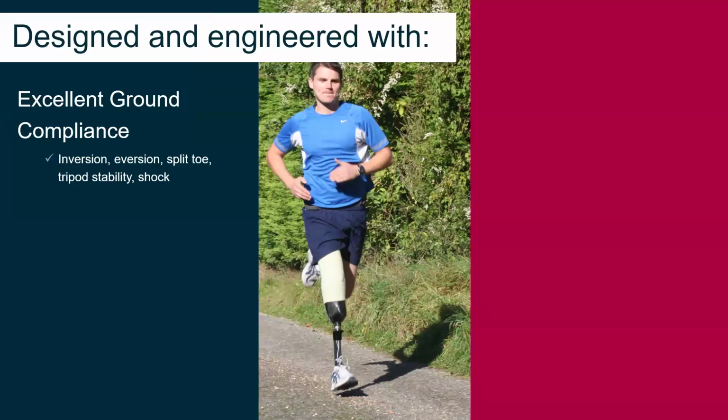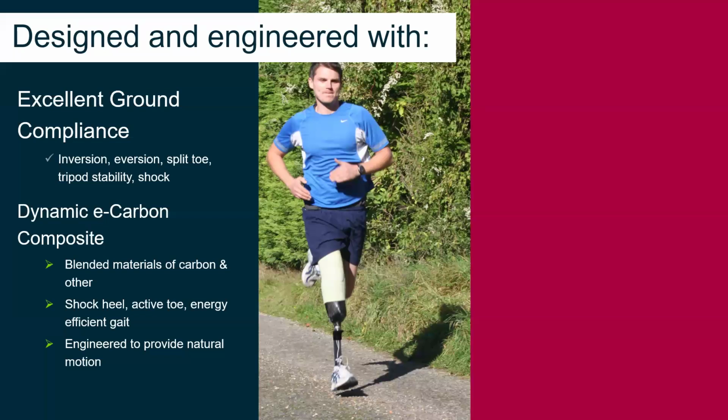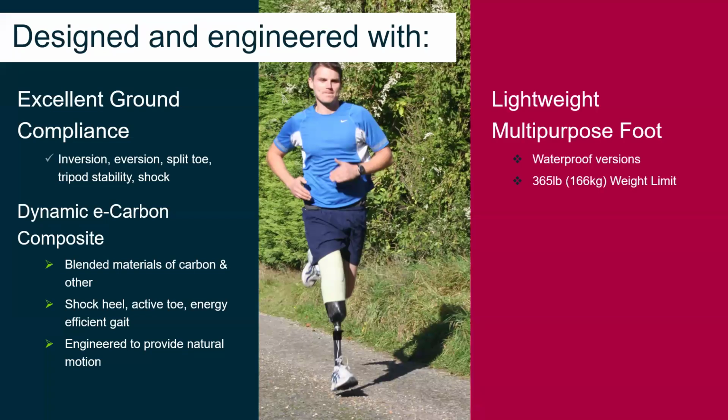It is designed and engineered with excellent ground compliance, so we have inversion, eversion, split toe. We have this tripod stability, which provides some great shock absorption, but also good ground compliance. We have this E-carbon, a proprietary blend of carbon fiber and other materials, blended to have very good flexibility, but also very good energy storing properties to provide that propulsion and spring effect. And it's very natural motion.